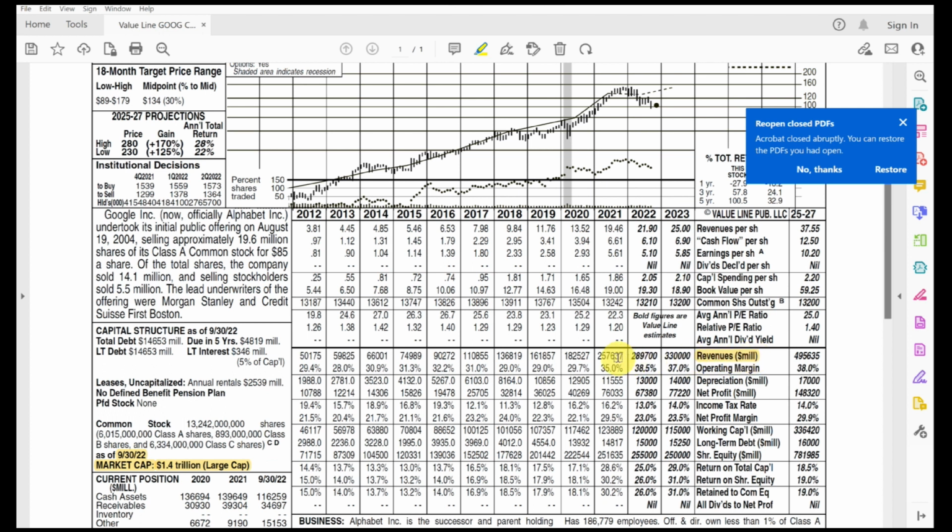So just a note that for these numbers, let's say the revenue in 2021 is 257,637. What this means is that the actual revenue is 257.6 billion. So you just need to multiply this number with million and you will get the actual revenue. So the revenue in 2021 was 257.6 billion. So that's massive.